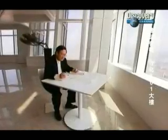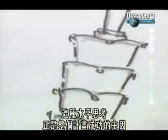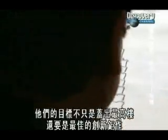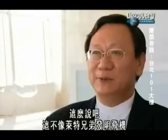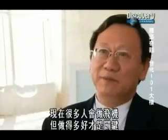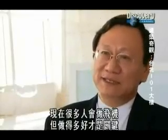For C.P. Wang, this sort of lateral problem solving has been integral to the success of the project. Their aim is not just to be the highest, but to be their innovative best. Let me put it this way, it's not like the Wright brothers when they invented the airplane. You know, today a lot of people know how to build an airplane, but it's how good it is that matters.